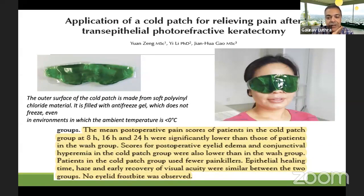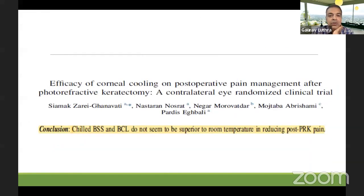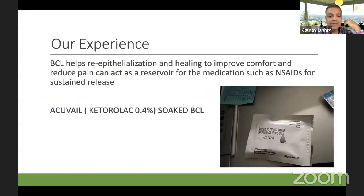There have been a lot of studies, but some of them have said that they actually don't make much of a difference. So this study concluded that chilled BSS and the BCL do not seem to be superior to room temperature in reducing post-PRK pain, but subjectively, some patients feel that it makes some difference to them. So our experience with this surgery has been good, and we've had these new techniques where BCL has been used. The BCL helps in reepithelialization and healing to improve comfort and reduce pain, and can act as a reservoir.